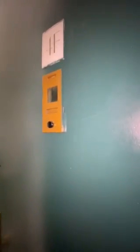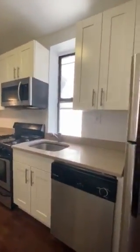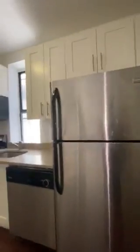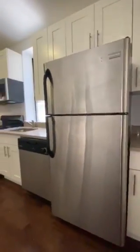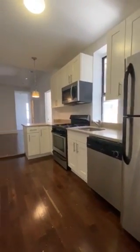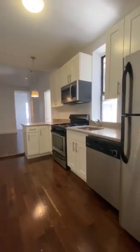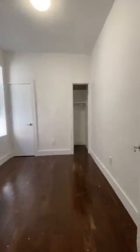Hi there. Here we are at 12 Pinehurst, apartment 4F, which is a 3-bedroom with 2 baths. So you come in right away and you have your kitchen space. Stainless steel appliances and dishwasher. Okay. And you also have your first bedroom here on the right.